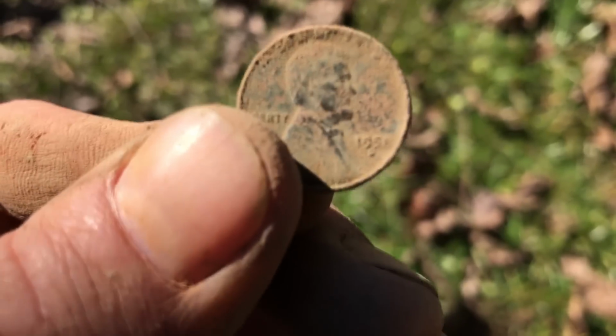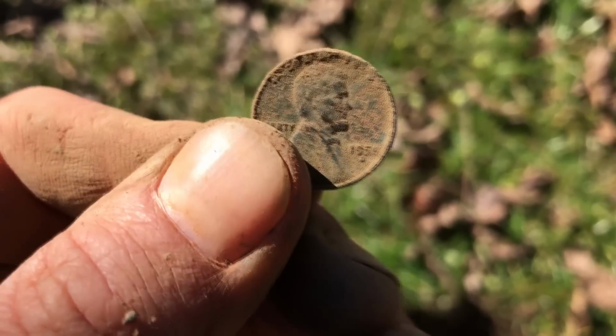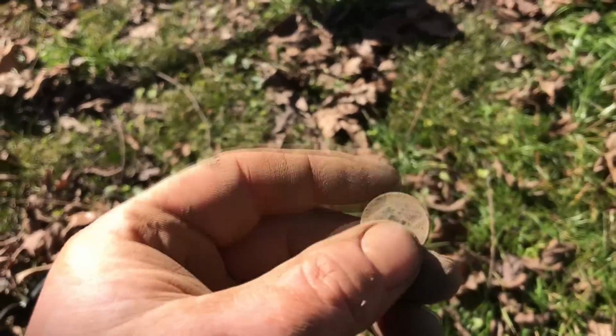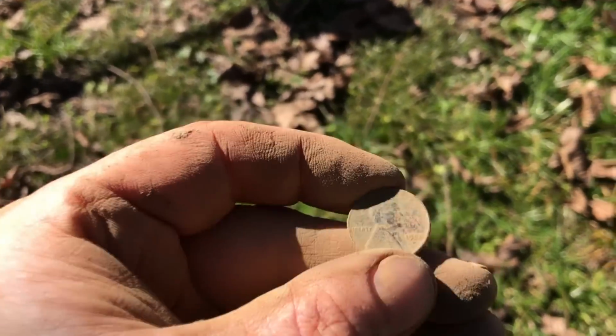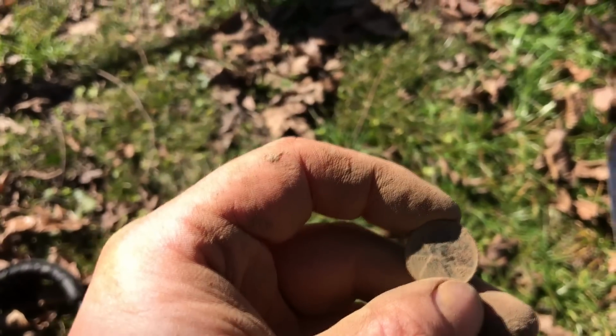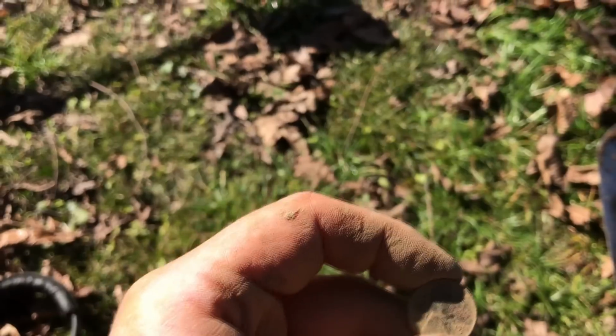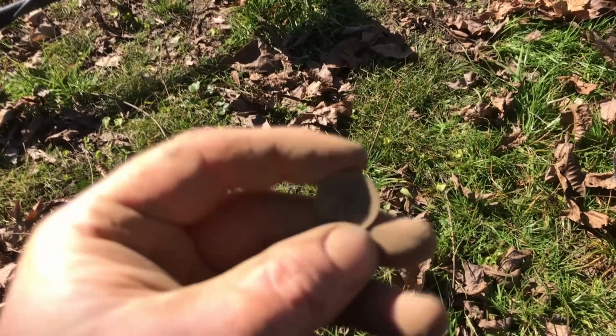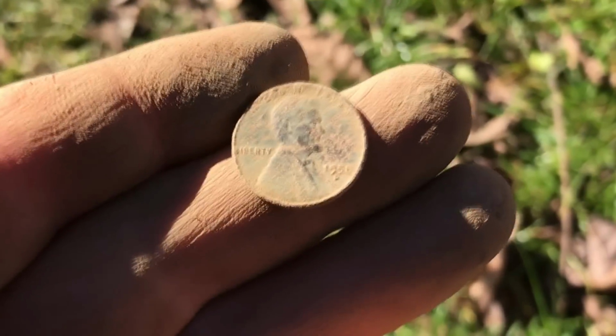How many wheat cents do you have to find and keep showing on a video before it starts getting boring? I don't know, but I just pulled another one out of the ground. Let me show it to you. That, ladies and gentlemen, appears to be either 1950 or 1956 maybe. And I don't know if you remember, but one of those wheat cents I found in that yard over there, I swear I think it was 1909. I was telling Travis here just a second ago, if that wheatie is 1909, then I have just hit for the cycle, because that would have meant that I had one from 1900, 1910, 1920, 1930, 1940, and 1950 all this morning. That don't happen often.